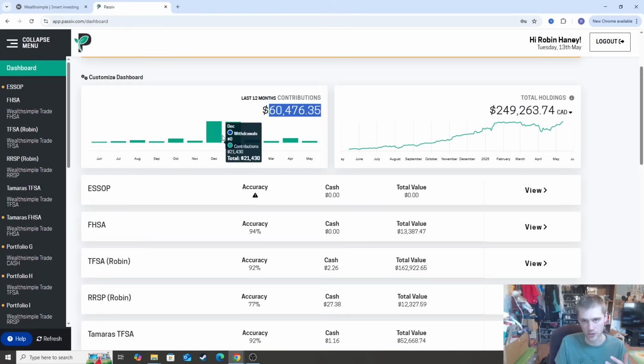I was moving money for tax reasons, moving money into my RSP, moving money into my First Home Savings account from my TFSA and some other accounts and some cash we had. So it doesn't count the withdrawals. So this is not accurate. It looks like a lot of money. It's more accurate to this.